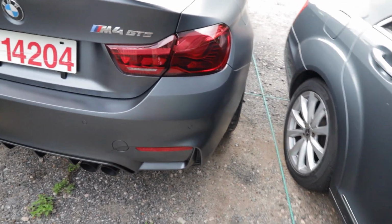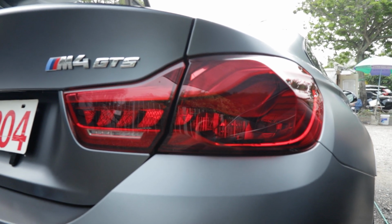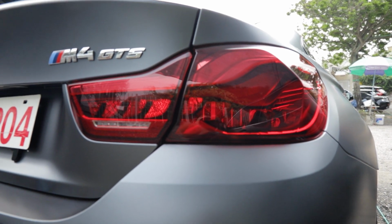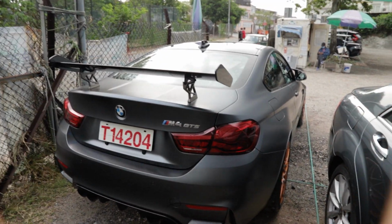Really cool. Yeah, and also the signature light on the GTS is an OLED panel, and it is really expensive. So if you're going to get this, it will charge you at least £4,000 or something like that, or even more. I forgot what the actual price of that is. Overall, it is a really cool car.